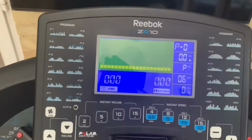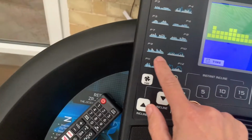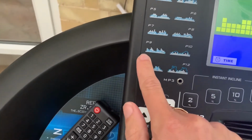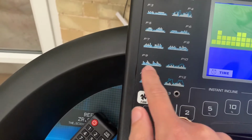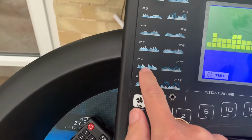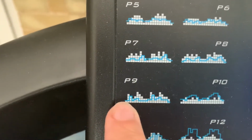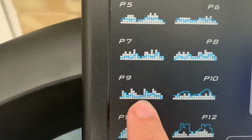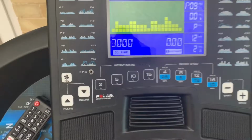So let's see, program 1, 2, 3, 4, 5, 6, 7, 8, 9. And program 9 is, we can see here, a short warm up there. Each of these columns is 90 seconds long. The blue line indicates the incline, and the columns represent the speed. So we can see it's a variable speed, variable incline, 30-minute session.